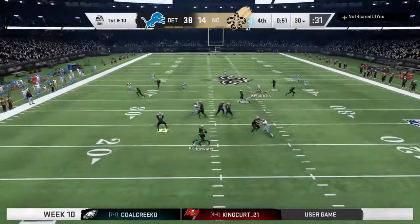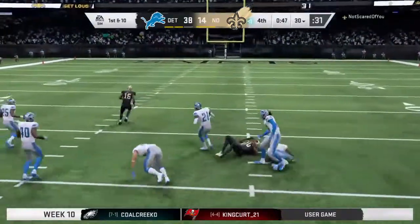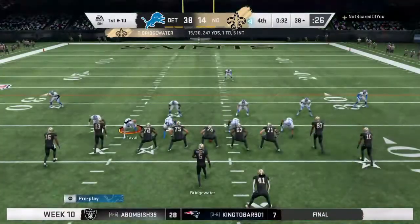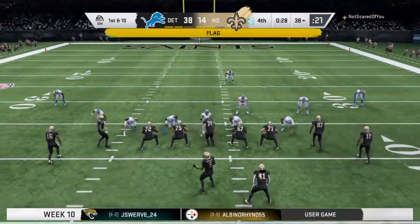Trying to shake off the interception. He'll look to throw. It's caught. Smith. And able to rip off a big chunk of yardage before being dropped inside the 40. A gain of 32 that time.